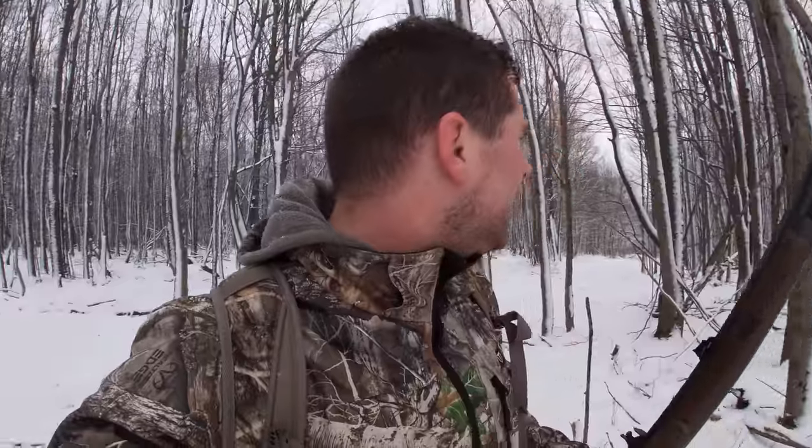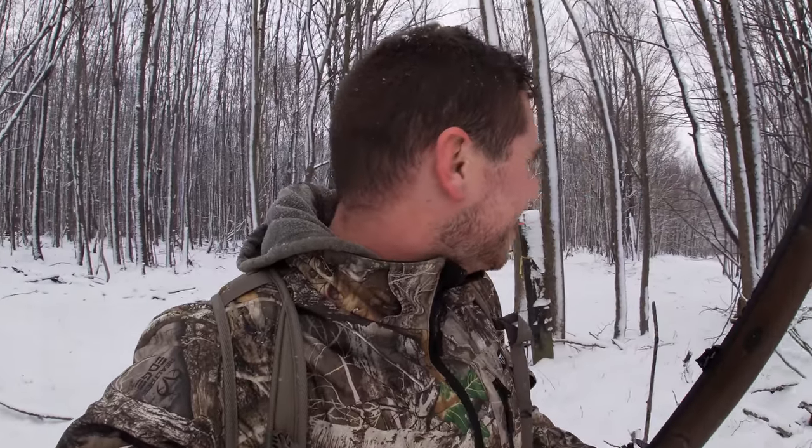Thinking maybe it'll be a straggler coming in the rear, but I haven't seen one yet. I'm doing a really good job of freaking these deer out. This is like rattling a freaking bee's nest.